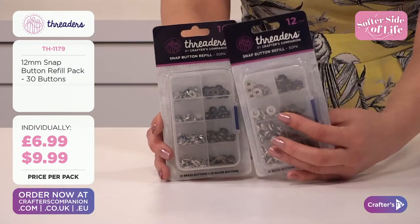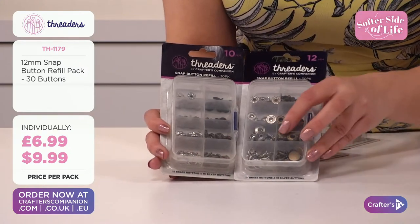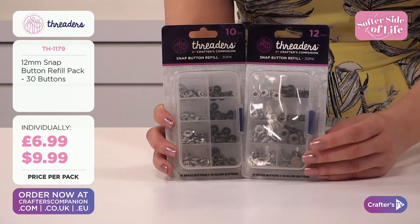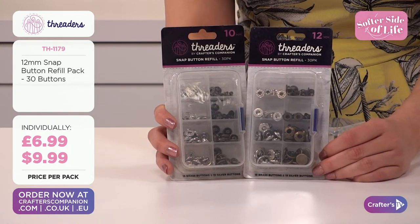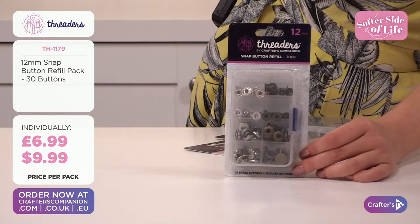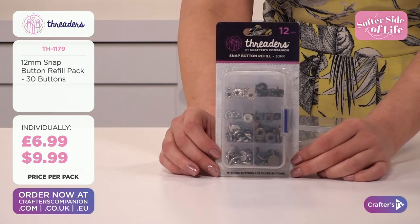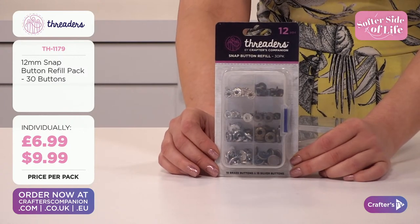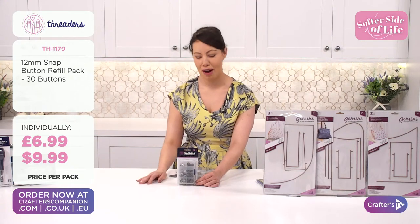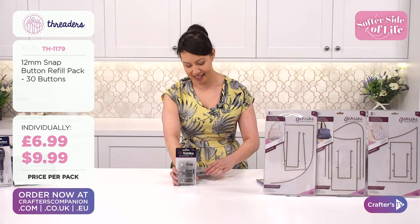Let's go up a little bit to a 12 mil. Now you may well think 12 mil and 10 mil doesn't sound that different, but it really is when you look at them. It is only 2 millimeters different, but if I hold them side by side, you can see the diameter is quite a bit more significant, even for just 2 millimeters. So I think this is better if you wanted to do slightly larger projects. You don't want to be making a very dainty little cardigan for a child and have the buttons too big or too small, making it fiddly. You want the right size for the right project. So think what you might use these for, and you can grab them now for £6.99.